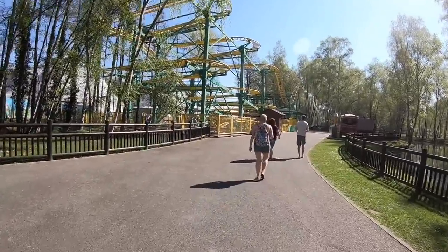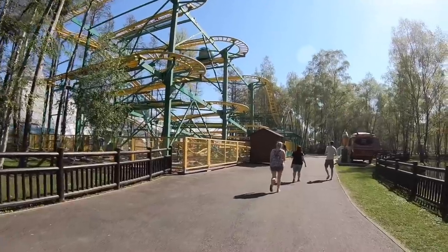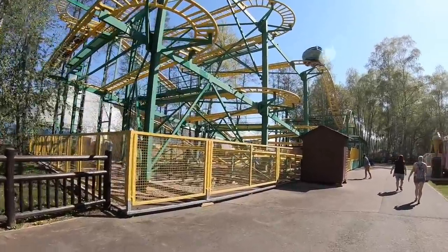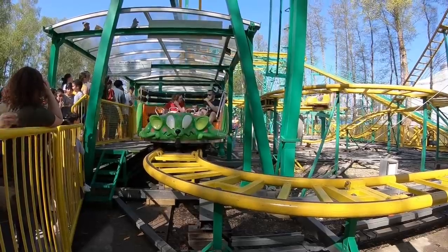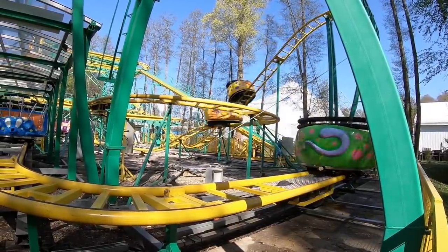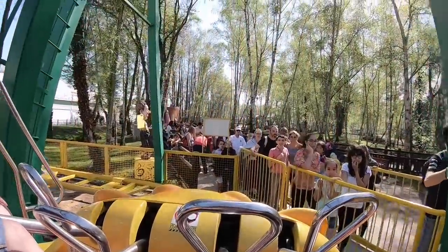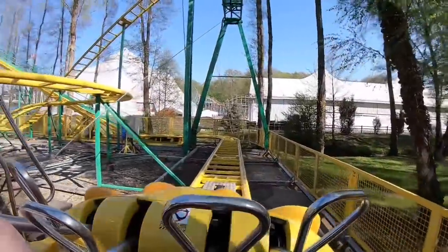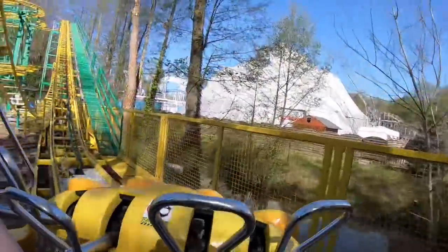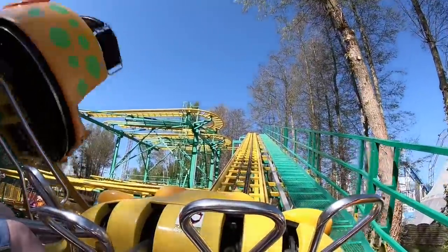Yeah, spinning mouse that doesn't spin. This one looks nice as well, actually. Very similar. It was basically the same as the one we did at Dreamland, Pinball X. Pretty much identical. Right, here we go. The second Zamperla spinning wild mouse within the past couple of days. Let's see if we can get any spinning on this one. And by the looks of it, it doesn't look like it spins at all.